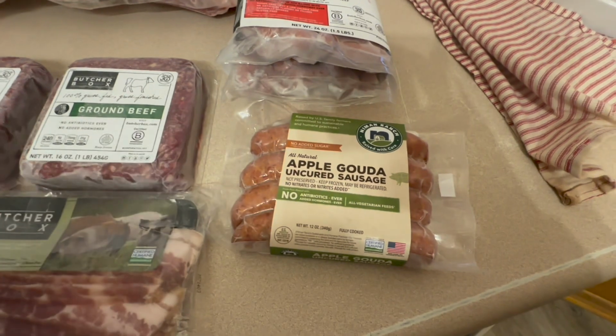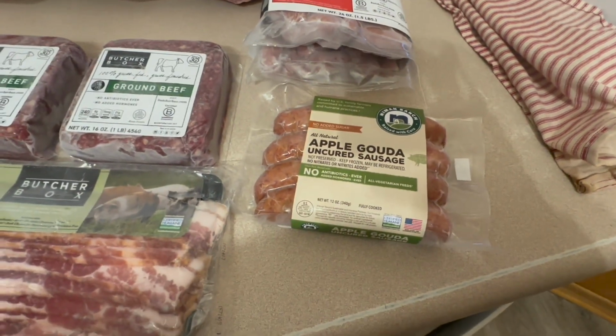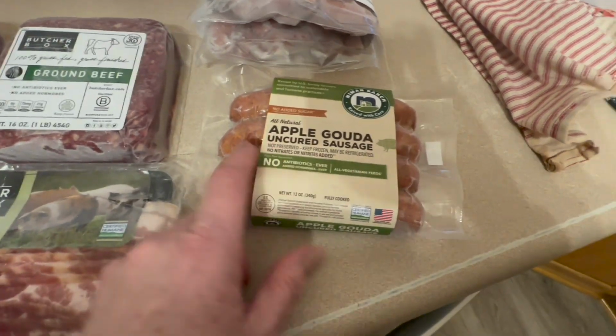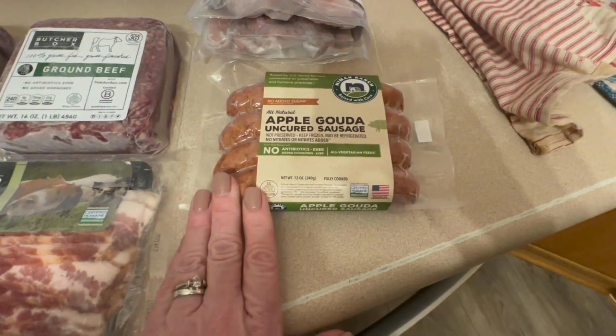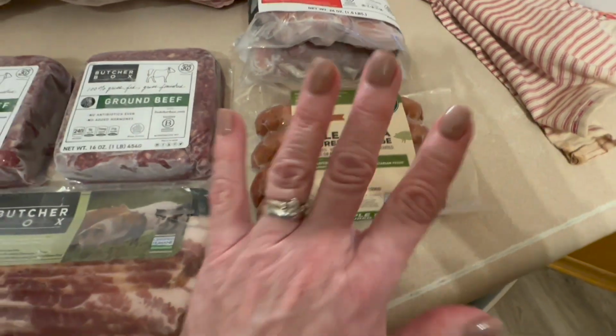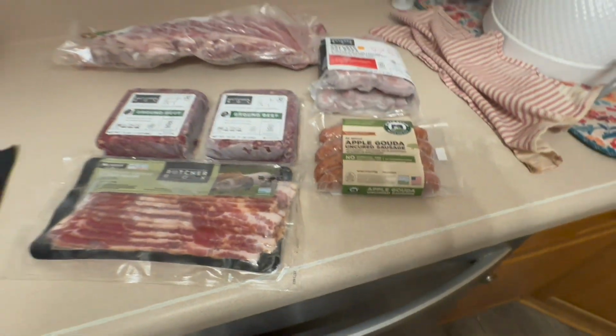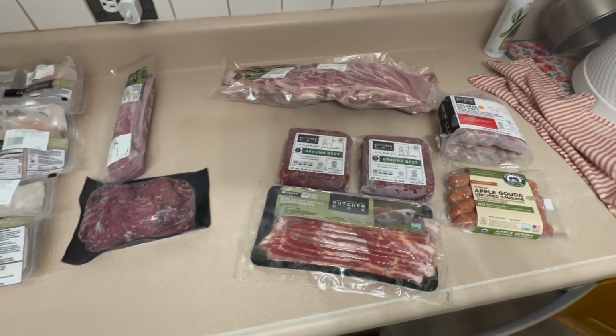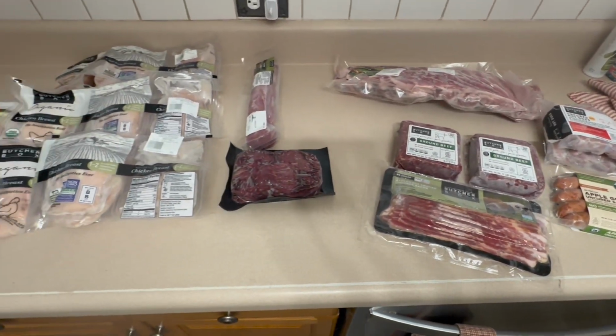And then this is a new special that we did. It was like, I think, oh gosh, I don't know, $25. And then for all year, every box we get a free package of apple Gouda sausage. And we really enjoy this. So we jumped on that special. So that is our Butcher Box for this 6-week period.